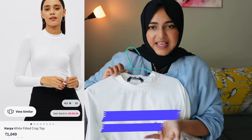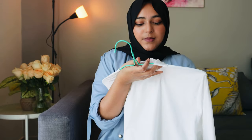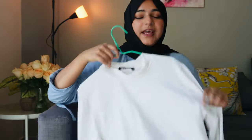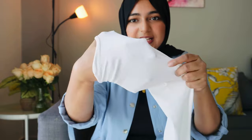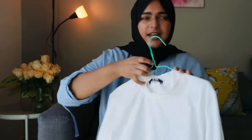So the next one is this white t-shirt. This is just a basic high neck white t-shirt that I bought from Myntra, and this is from the brand called Harpa. It's an XL and this is a very nice material. It's a very stretchy material, and since it's white, it's a little bit see-through, but it's not a very cheap material. It's a very nice, good quality material, and it was not that expensive if I remember right. Anyway, I'll go back and check the prices.